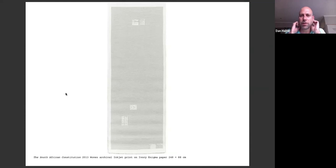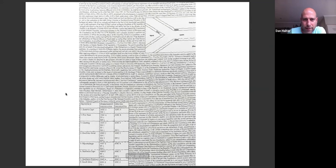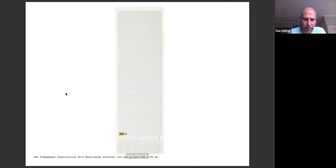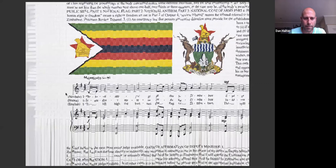And then here I've woven the whole of the South African Constitution. That's a detail. And this is the Zimbabwean Constitution. Zimbabwe created a new constitution in 2013. There's a great documentary called The Democrats, which shows how that came about. The two political parties couldn't agree on the terms, so it was decided that certain clauses would only come into effect once Mugabe was removed from power, and hence the bottom is actually unwoven. At the time I made this, he was still in power, and the constitution wasn't quite finished, if you like.